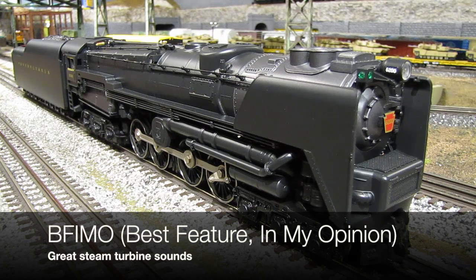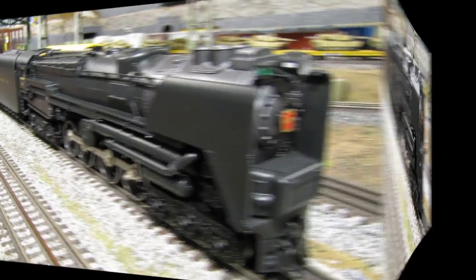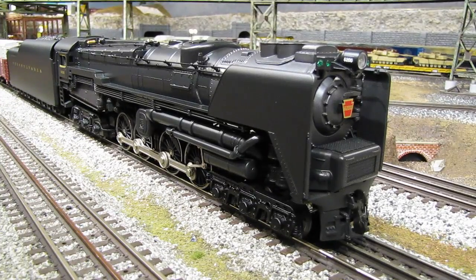I've got a lot of steam engines in my collection, but none of them sound like this. And so for me, the best feature is the sounds of the steam turbine. And I can tell you that if you've got some regular steam engines in your collection and you're looking for something a little bit different, you may want to try one of these because it sounds like no other steam engine out there. All right, it's time to take this thing for a spin. So let's go ahead and start it up.